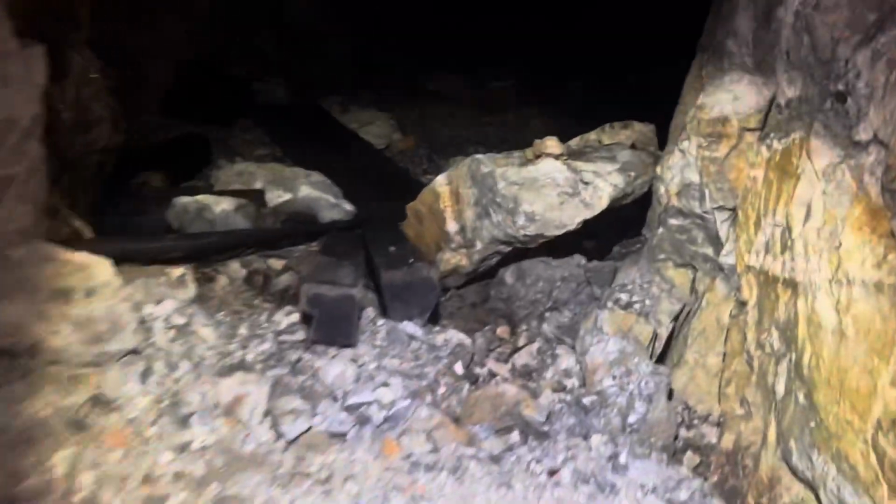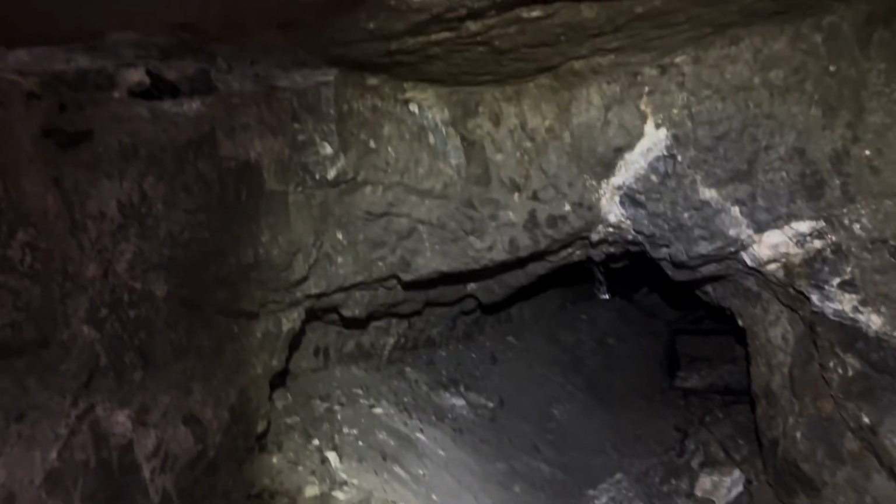All sorts of old cans in here. Yeah, that's crazy. I wonder how much further it went down. Apparently another 100 feet, I think. Really? It's not a huge mine, but it's still a cool one. I like how much detail went into this mine.